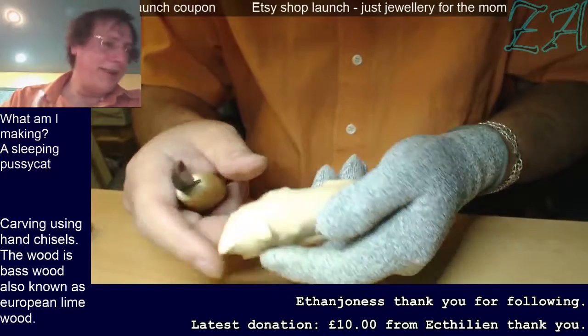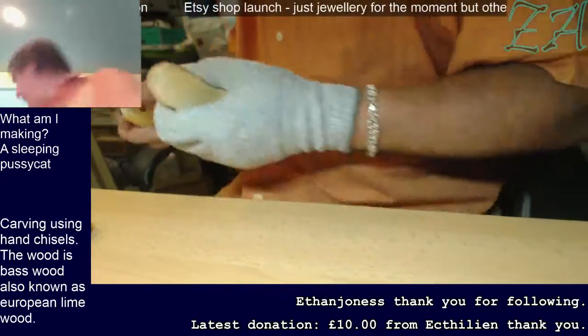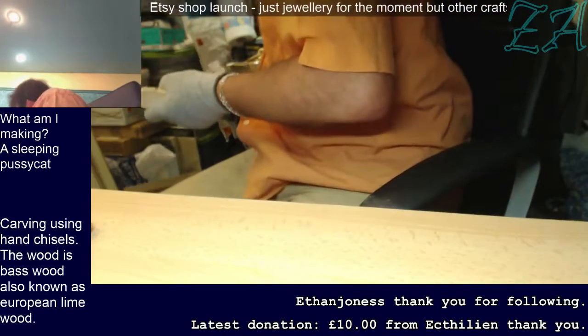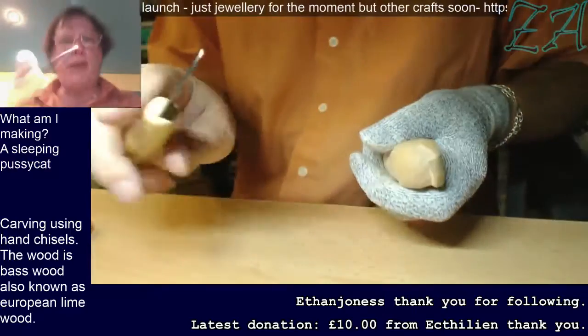However, it's a hobby which is relatively expensive. You know, knives are... Still got the label on. A knife is £15-20.